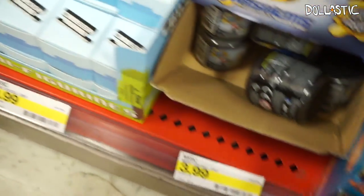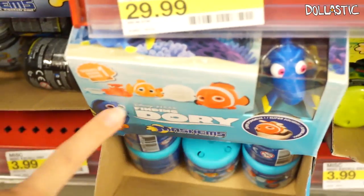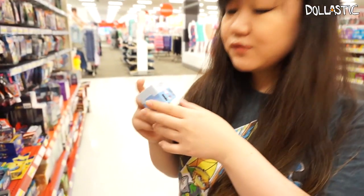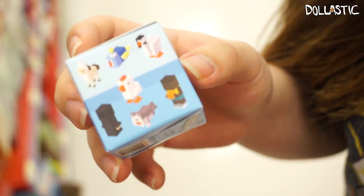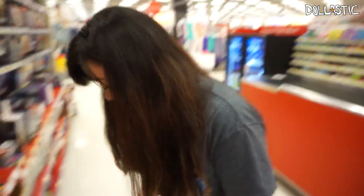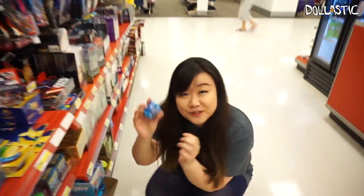Oh, Finding Dory Mashems! It looks like they only have 5 different kinds. I price checked it and it's $3.99, which is quite ridiculous for a little figure. I mean, Minecraft is about $3.99 too, or is it $4.99? But I pay that much for Minecraft because I actually play the game, but this one I don't even play the game, so I'm not willing to pay $3.99 for this. So unfortunately, I won't be getting these, but I'm pretty sure other channels would open them. Oh yeah, I'm going to pass on these. I'm going to get some Dory ones.